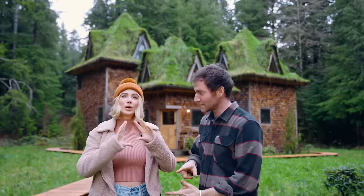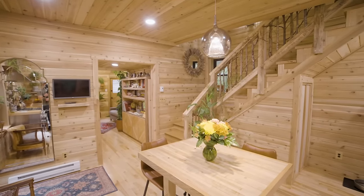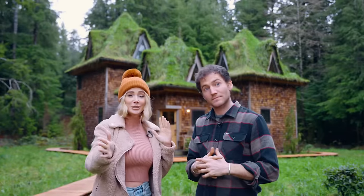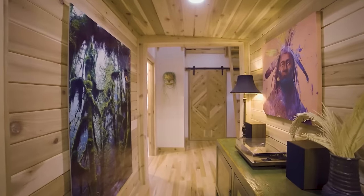So when you're in the living room, you can either go down hallway number one, which leads to the kitchen and bedroom, which is the tallest, biggest cabin, or you can go down hallway number two, which leads to the medium-sized cabin. We are now entering the hallway that leads to the loft cabin.